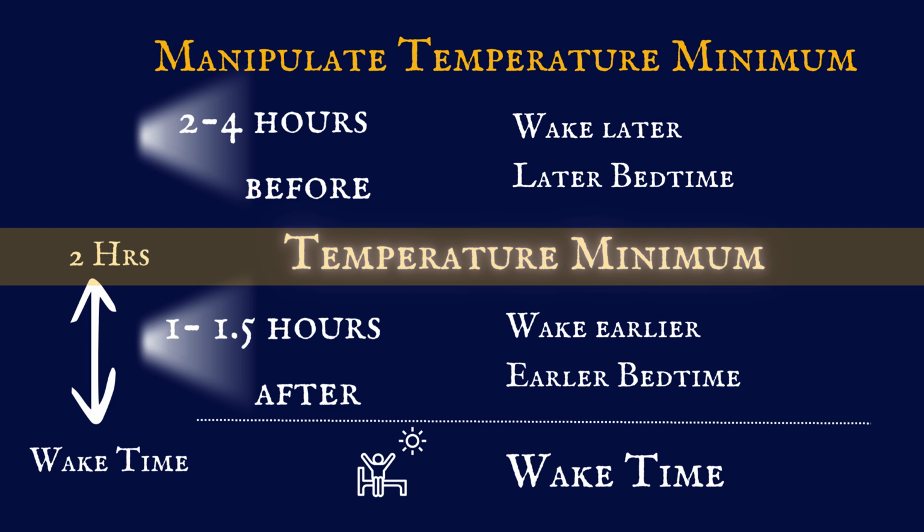If you get light in your eyes the equivalent of 2 to 4 hours before your temperature minimum at home, you will want to go to bed later and get up later, which is fine if you traveled west. But if you traveled east, this would throw your schedule off in the wrong direction.